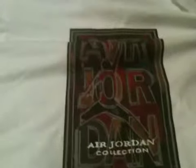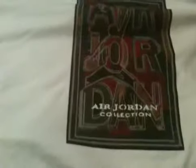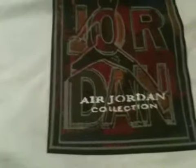Air Jordan collection on the front. These are all double X's. Way too big for me. Right here, this one goes with the 10 also. The patch that's on the inside of the tongue on the 10s. It's an exact match right there.